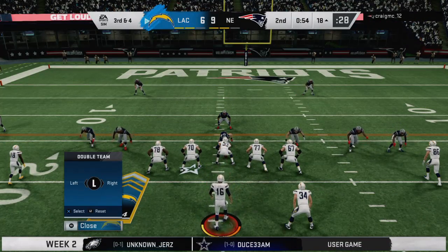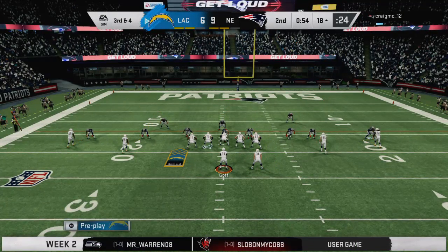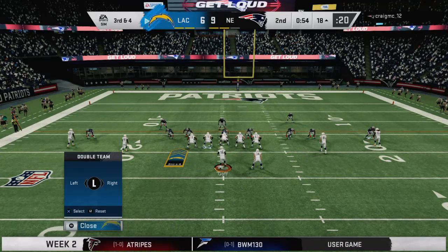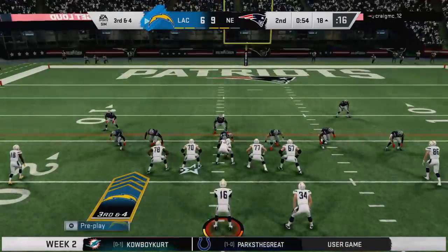Game situation. Let's go. Slam. Show it up. Kill. Hey, turn it up. Sponge. No. Hey, watch it. Kill. Go.